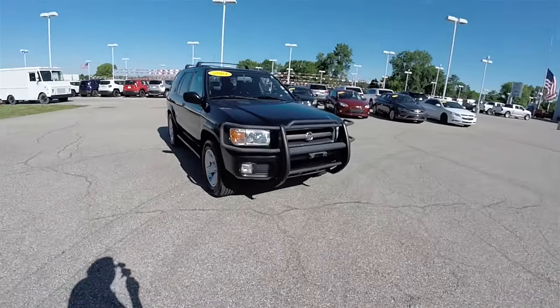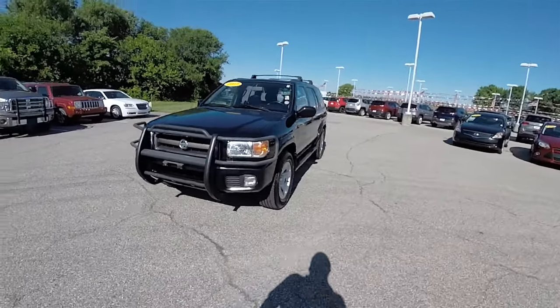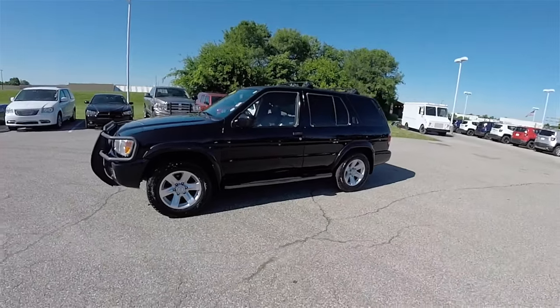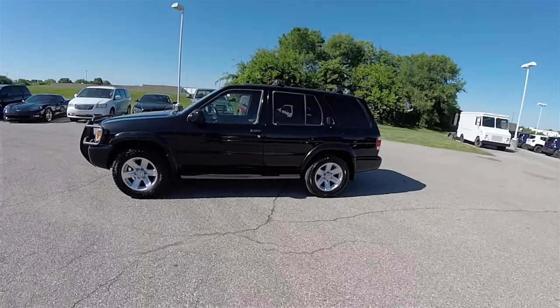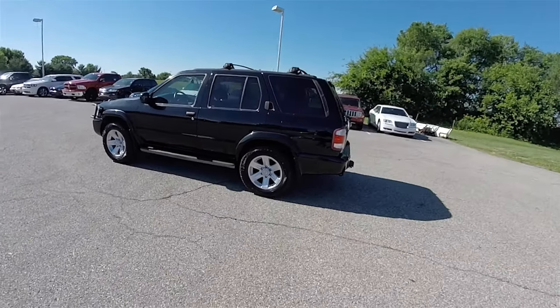Hello everyone. Today we're going to take a quick walk around look at this very nice and very well equipped 2003 Nissan Pathfinder LE. This Pathfinder is in super black, has the charcoal premium perforated leather interior.